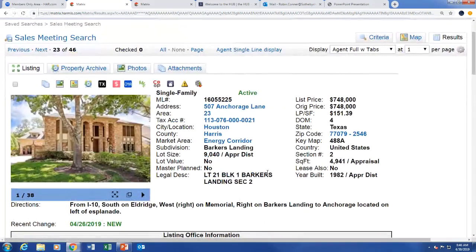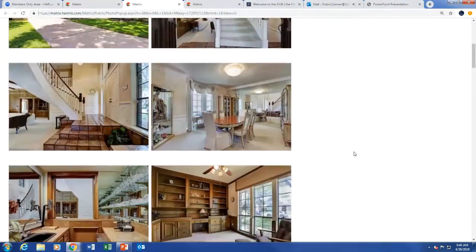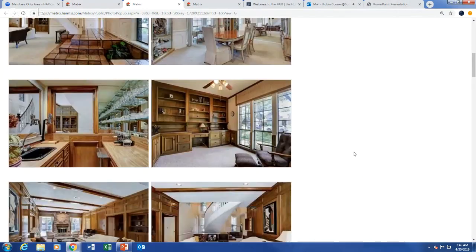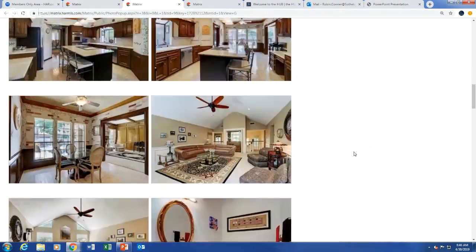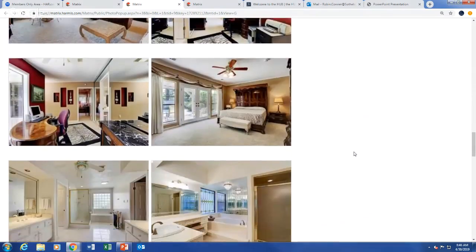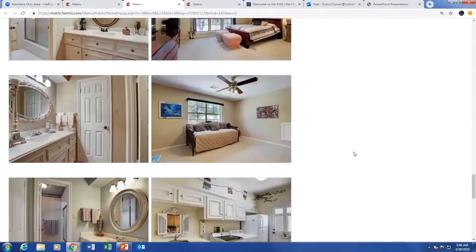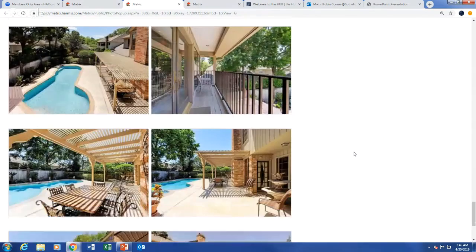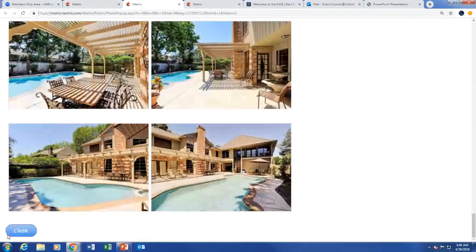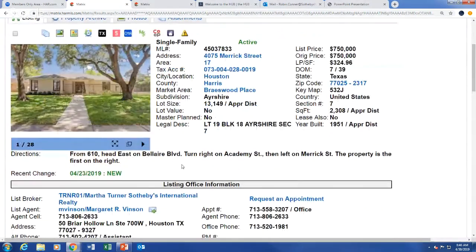507 Anchorage Lane, 748, Energy Corridor, Sandy Parker. 4075 Merrick Street, $750,000, Gracewood Place, Margaret Benson.